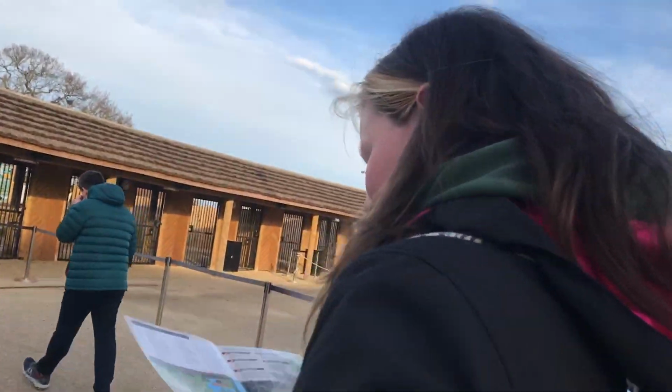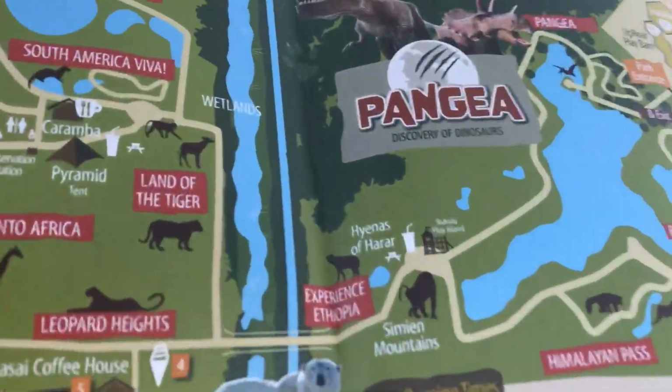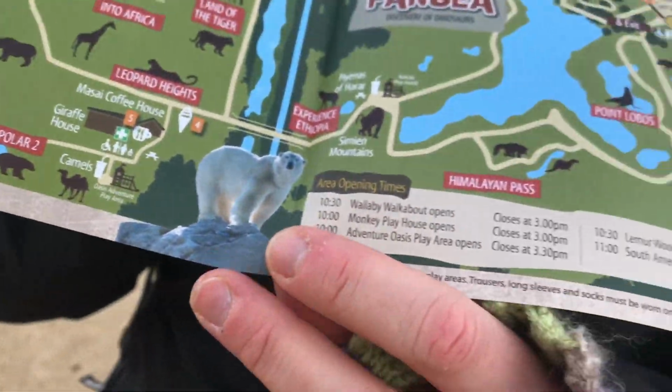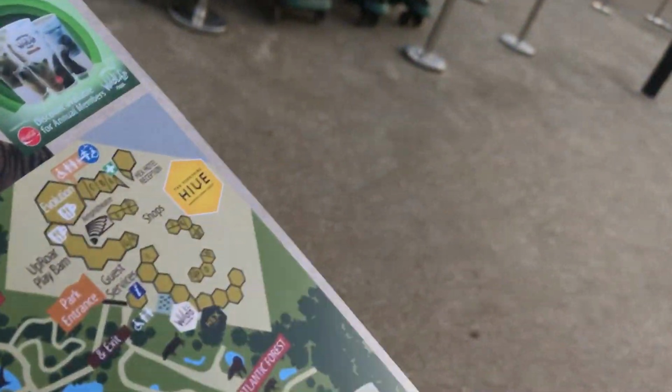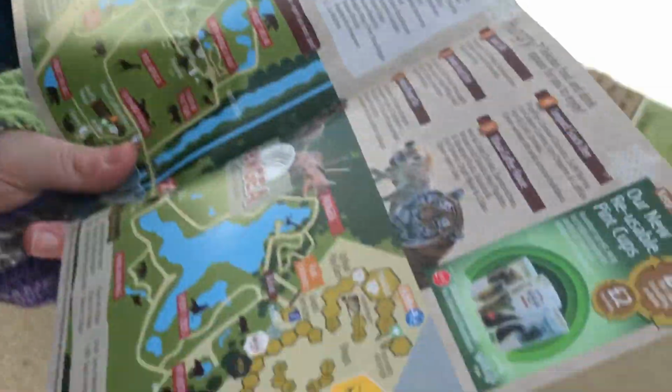The red panda on the overload carrying. Are you excited? I so am, just because it's got those things. Polar bears, and I've never seen them in person. So heads up, I might get emotional. Oh, it does look like a honeycomb from above. It does. Hence they call it the Hive.